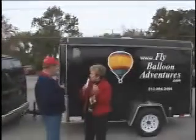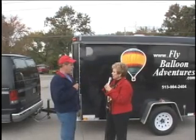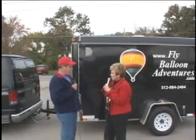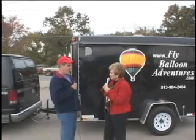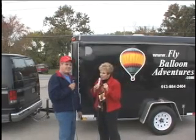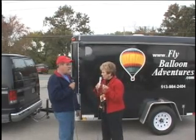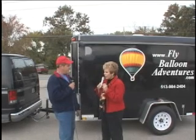Now, we've got a chase car, don't we? This is a chase vehicle. We have our chase crew that will be following us along the route. They're going to help us set it up. Once we launch, they will stay in front of us, and as we land, they will be there to help us pack up. How long will we be in the balloon? The flight will be about 45 minutes to an hour long.